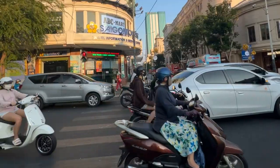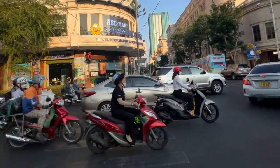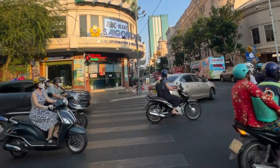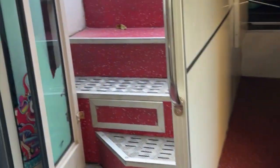Now I know what we had planned next might sound super touristy, but trust me, this is one of my favorite ways to explore a city. And Ho Chi Minh's version of the hop-on hop-off bus tours did not disappoint. We hopped on right at sunset with the golden hues painting the city in magic.